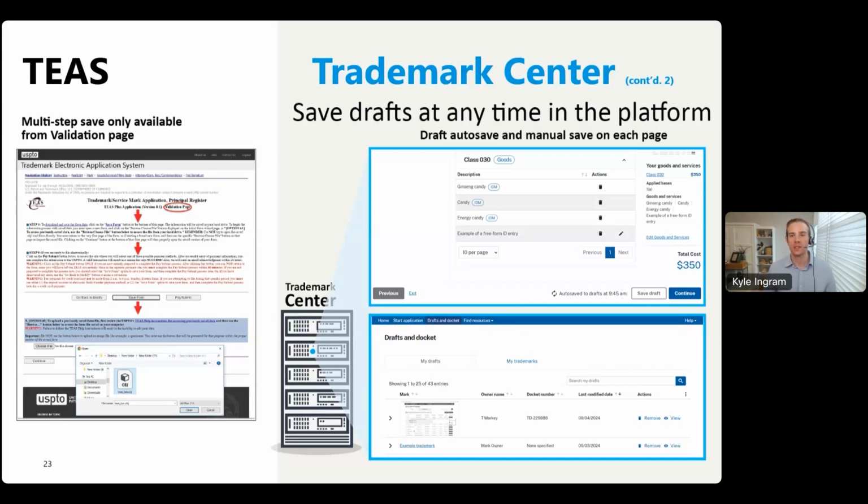And these stay in the system for up to a year. So if you're in the middle of filing an application and something else comes up, you have to leave for a little while, for 30 minutes, for 4 hours, for 3 weeks, for 3 months, if you come back to that application, it's going to be ready for you in your docket right where you left off. So with all of that out of the way, let's go to the actual demonstration.